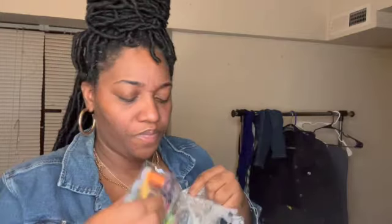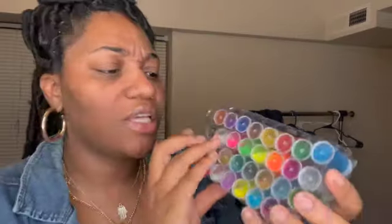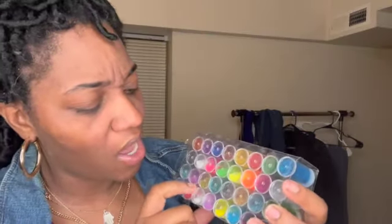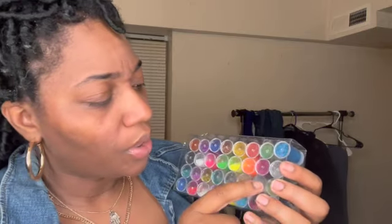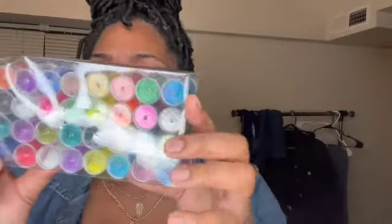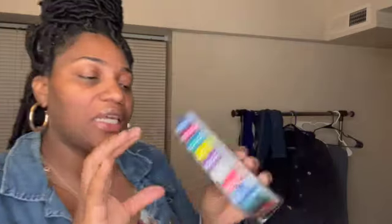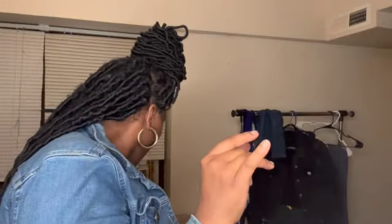Okay. So it's just these glitters, these different colors. I really got it because it has the basic black, white, red, purple, blue, gold, silver up there. So these are for my nails. I'm going to be buying some glow in the dark glitter. I think there's going to be some cute little sets. But yeah, I just got a whole bunch of glitters. I put this link down below. That's all that I got from Amazon.